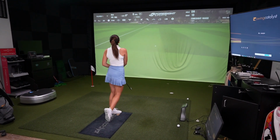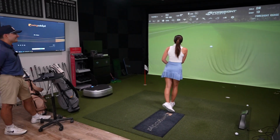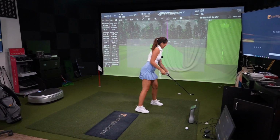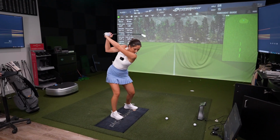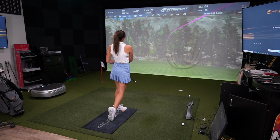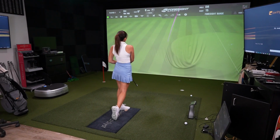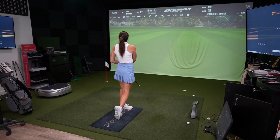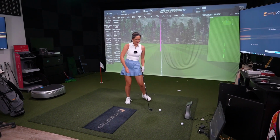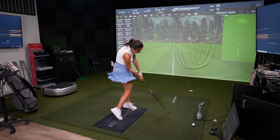That was cute. That was like 170 carry. 170 with a 7 iron? That was 170 carry. So there's that. Honestly, a little bit of left hand carry. I missed. Not at all.